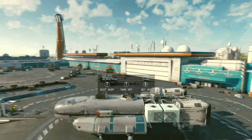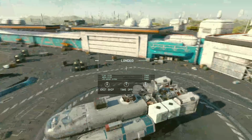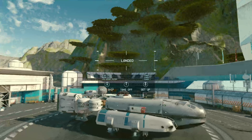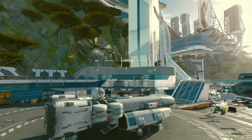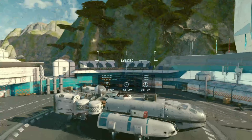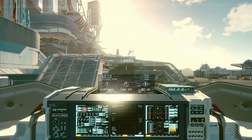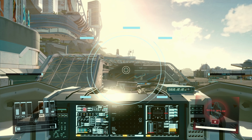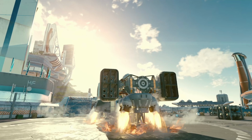So yeah, just looking at the exterior, as you can see, it's quite a nice design. It's a bit asymmetrical. It's got the cargo one side, the fuel the other, and then the shield generator on top. You could probably modify this ship slightly, put the shield generator underneath to tuck it away, but then that wouldn't be stock. So let's take it off, see how it performs in atmosphere. Struts retract. Let's get out of here.